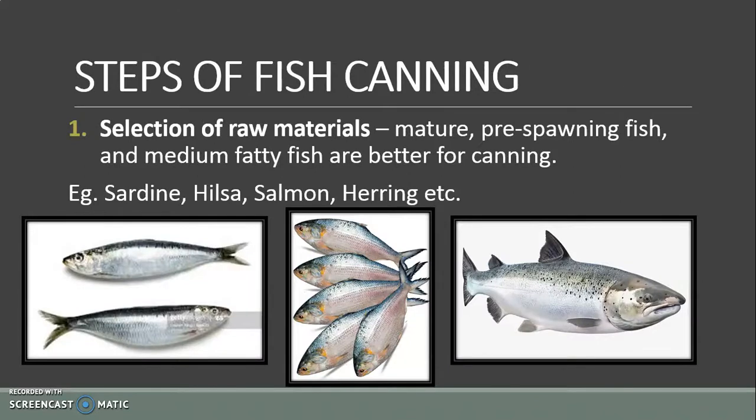First is the selection of raw materials. Mature pre-spawning fish and medium fatty fish are better for canning. Sardines, helsa, salmon, herring, or even milkfish are examples of these fishes.